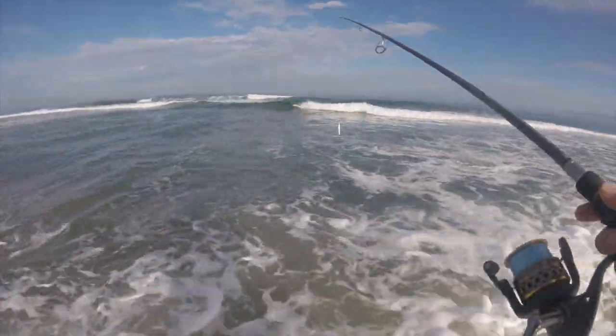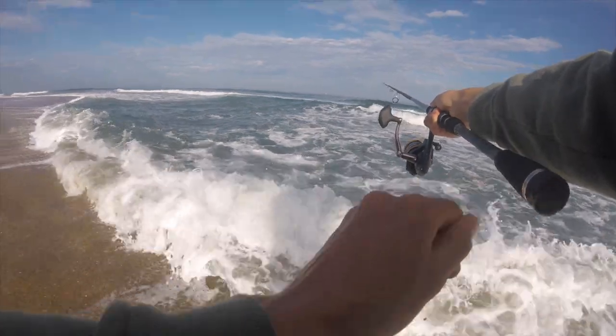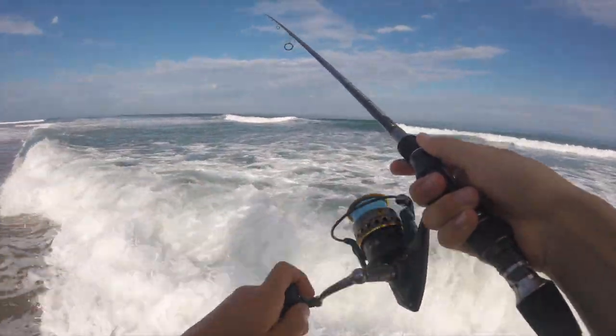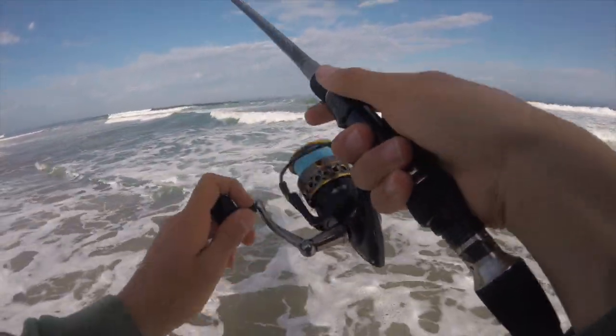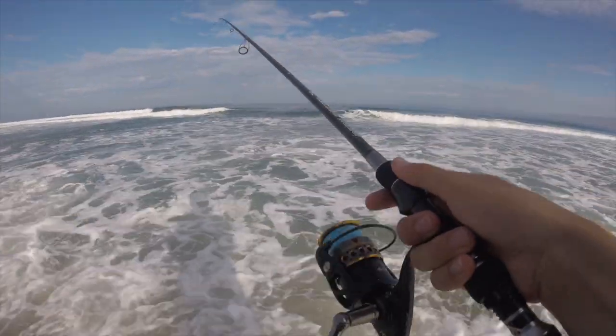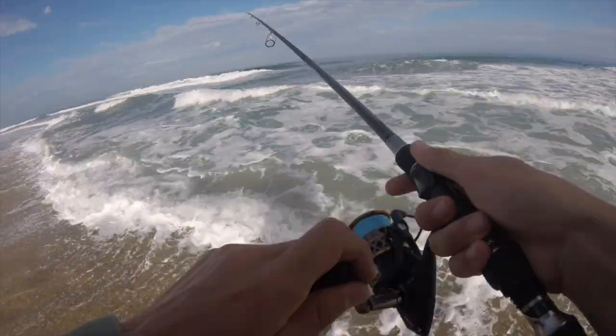The water's looking clear today. This is a good sign. Halibut like clear water. Let's have a cast in there. And I'm gonna give this a nice slow retrieve, and I'm gonna jerk it a little bit, pop it up, pop it down, change speeds, change directions, throw every trick in the book at them, see if something responds.